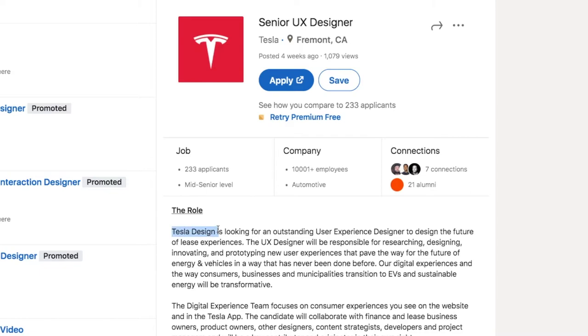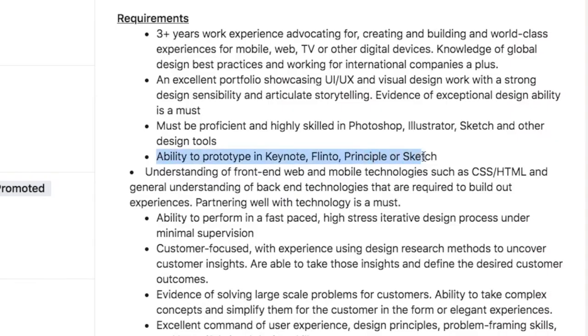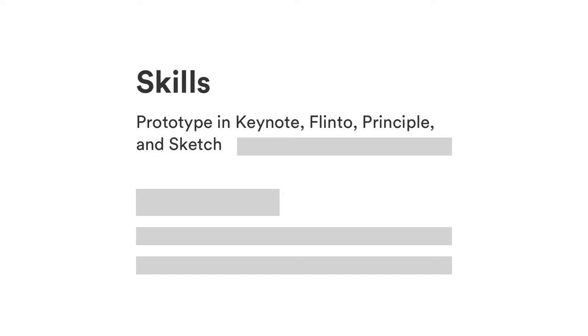Pay attention to the job post. This Tesla one, for example, says ability to prototype in Keynote, Flinto, Principle or Sketch. Then, if you have nothing else to put, you can literally write prototype in Keynote, Flinto, Principle, and Sketch. Easy, right? This will instantly make your resume relevant to the job post because your resume literally says what the job is looking for.